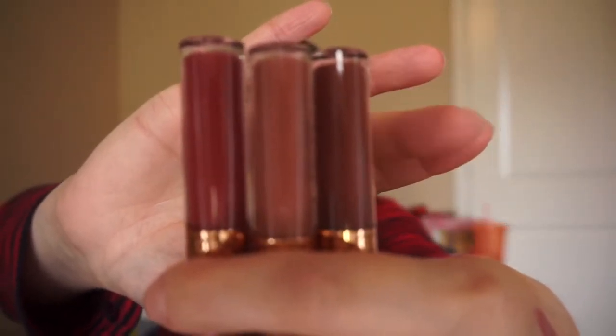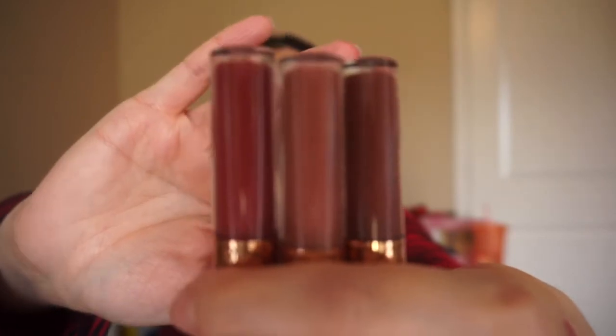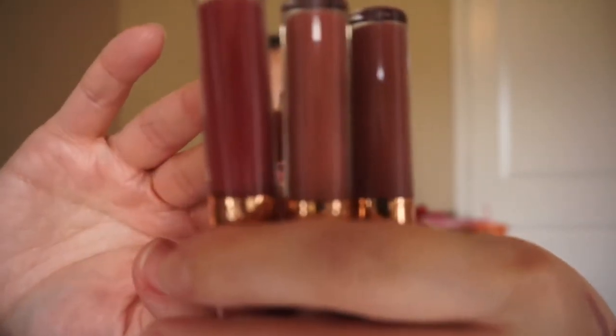So the first one to the left here is Hudson, Dazed, and then Bittersweet right there. So yeah, those are, I love Anastasia liquid lips, if you're not aware. They're one of my absolute favorites. And then I have this Dose of Colors and Flirty.